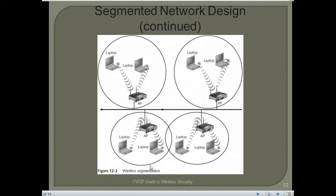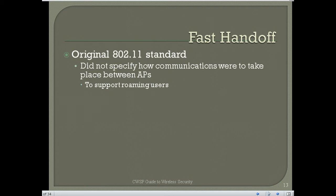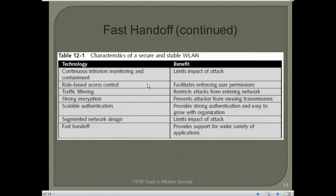This just shows wireless segmentation. We have different access points. We may or may not allow any traffic between any of the access points. Fast handoff: the original 802.11 didn't specify fast handoff, which is important for roaming users, particularly if you're using voice as a roaming user. So the 802.11f specified information that they need to exchange during the WLAN roaming. There are still some issues with roaming between different manufacturers. So if you're going to use roaming, you probably really want to have access points from the same manufacturer. Determine the quality of service and the security being used. Add a different AP before making the transition.